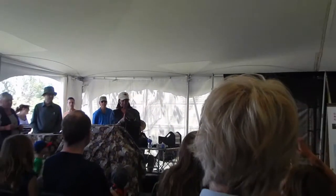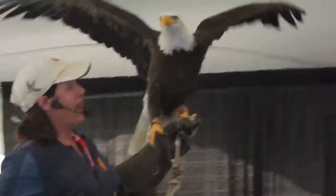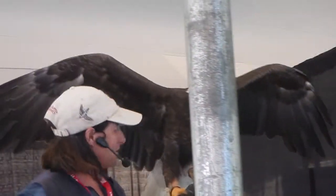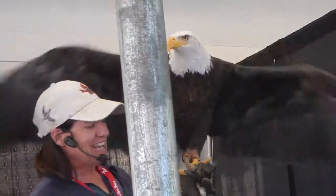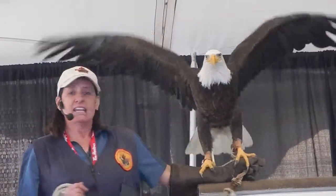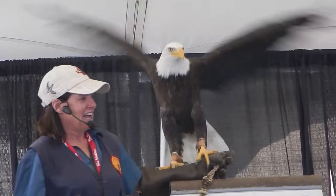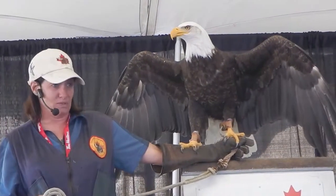Okay, buddy. Okay, one bird left, guys. So I'm sure most of you realize this is a magnificent bald eagle. This is Rocco, and Rocco is an 8-year-old male bald eagle. His wingspan from wingtip to wingtip is 6 feet, and he weighs in at a whopping 8 pounds.